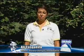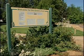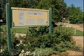The Water Stewardship Program encourages citizens to use our water wisely by promoting aquifer awareness and water-wise practices. But the Water Stewardship Program isn't just about water conservation. It's about using our water resource in the best possible way. Today we're in the Green Zone in Spokane to learn about some great ideas for landscaping and gardening.